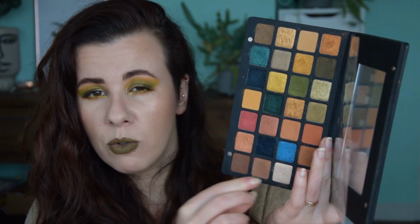For the other finishes, there's 12 metallic eyeshadows, and I think the formula and the finish actually changes a bit among them. If you look at this shade up here, it has more texture and more metallic shine than, for example, this shade right here or this one right here, which are a little bit more of a soft metallic, and I talk a little bit about it when I do this eye look at the end of the review.